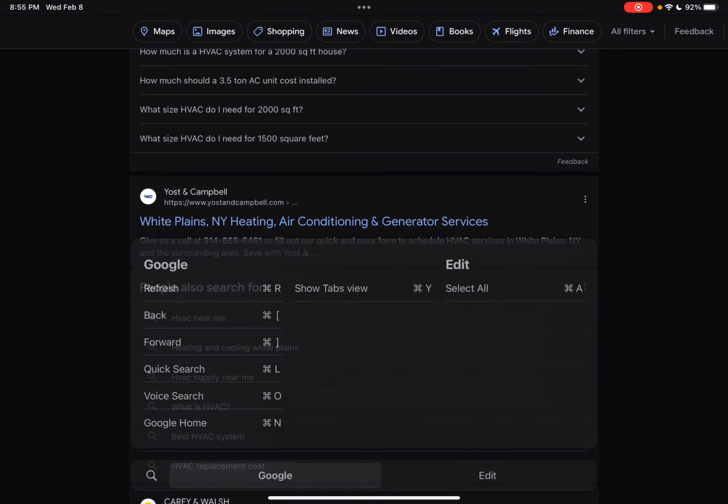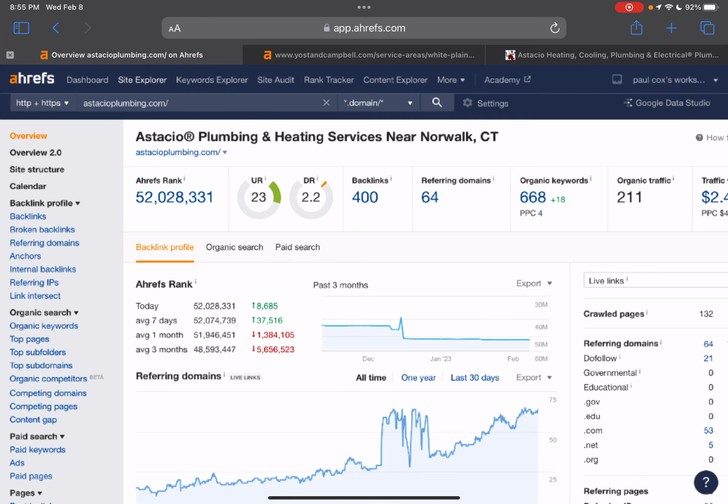So we're going to do that with a tool that I use called Ahrefs. This tool helps me take a look at how a website is performing, all the ins and outs, what I might need to do to start gaining more traffic, adjust some areas here and there, and what I'd have to do in order to start overtaking my competition.